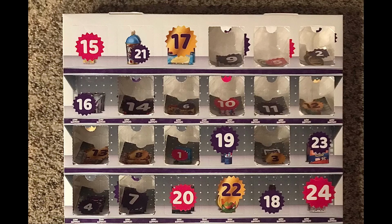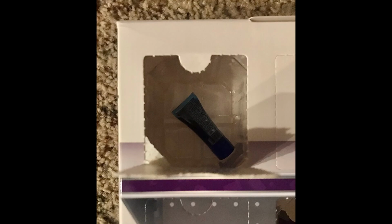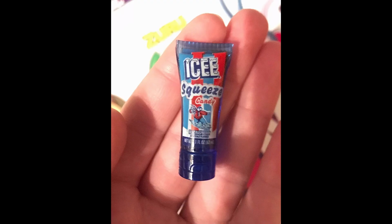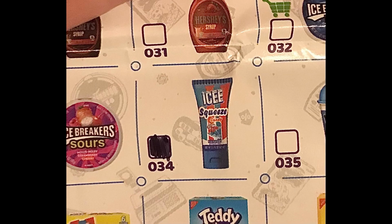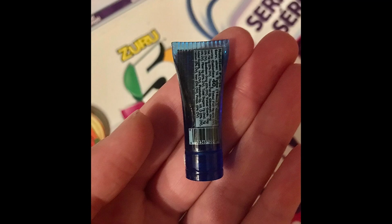Day 15, I'm near enough dead from the amount of work I have done today, but nonetheless I shall open another door. Looks like we have got an icy squeeze candy blue raspberry flavoured. There is a picture of a polar bear snowboarding with a slushie. The background is blue and red striped, and it is number 34 on the collector's guide. The package is see-through and blue, and on the back there is the nutrition facts.